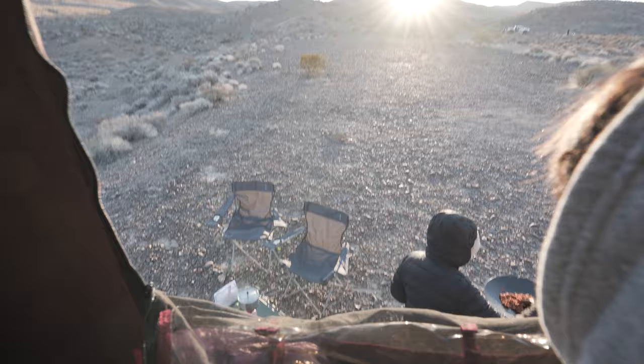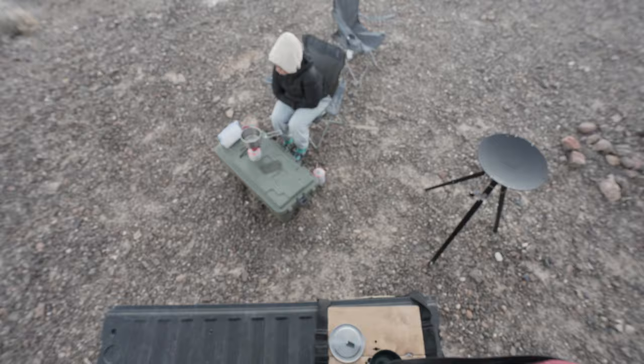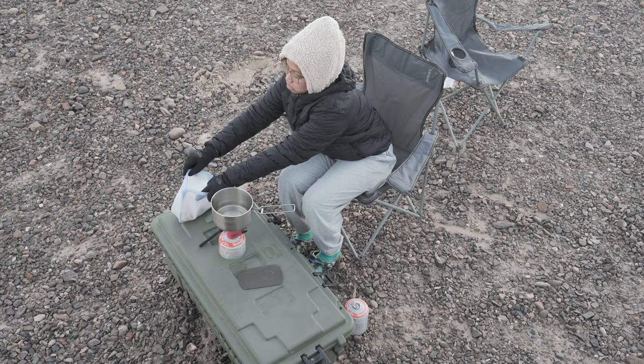Good morning. Good morning. What do we got for breakfast this morning, Mama? Oatmeal and breakfast burritos.